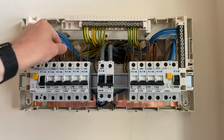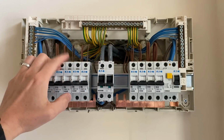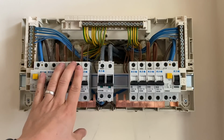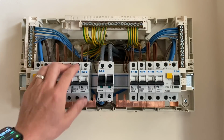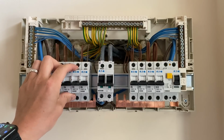So as you can see, everything's very neatly connected, so that's a good indication for me straight away that probably the installation is going to be in good condition, because usually if someone's taken care with the consumer unit, then they've taken care with everything else. I've checked all the tightness of these connections, they're all fine.